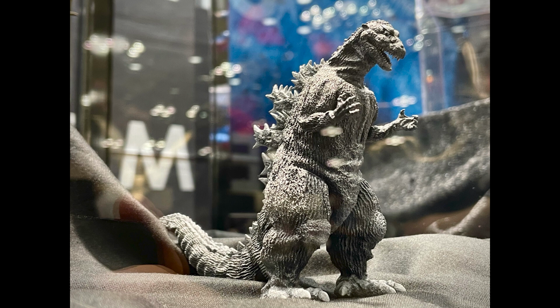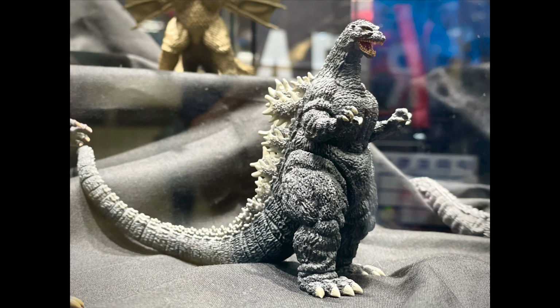And then here, look at how good this 54 looks. What do you think? Yeah, not too bad. Very cool 54. So what year do you think this guy is? This looks like 1989. Yeah, oh yeah. It looks like a suit. Again, it looks very detailed and very movie accurate.